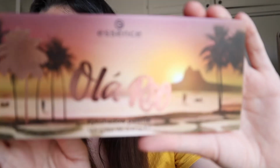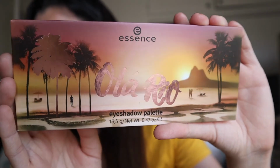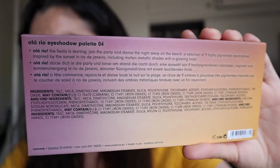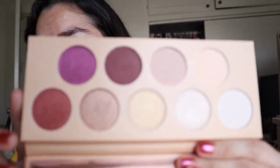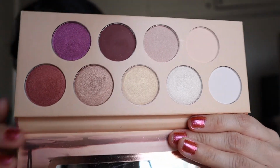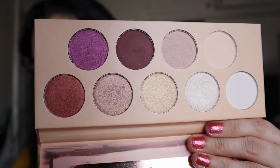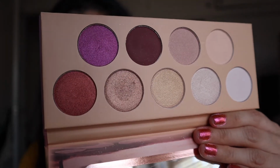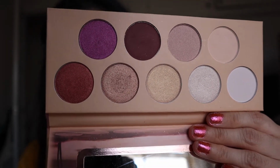Okay, so the first palette I will mention is the one from Essence, and this one's called the Ola Rio palette. As you can see, it has a sunset, which I really love, and this is what it looks like in the back. And this would be the color story. Super beautiful everyday colors with a pop of purple, red, and a red brown shade.